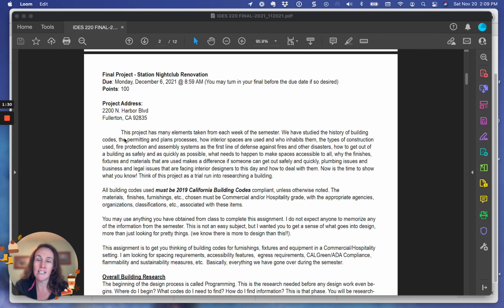Once you start looking online and going down the rabbit hole that Google or DuckDuckGo is, it's going to take you longer to do this. So you have the ability right now, more than any other class that I've taught, to do this. We have taken an actual building that literally burned down to the ground, and we're transferring it into the city of Fullerton, and we're making it whole again.